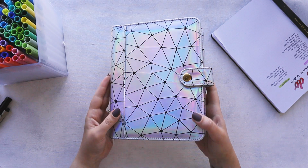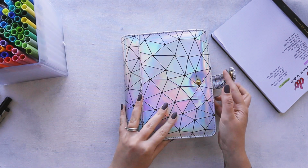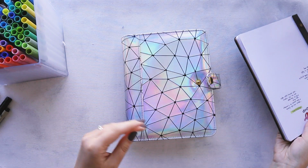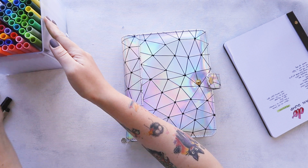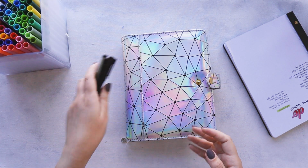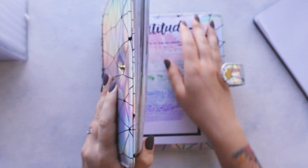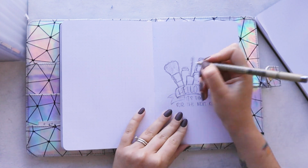Okay, we are starting with supplies, and I have my beautiful Archer and Olive journal in the cover. I have an Archer and Olive notepad where I'll be testing the colors, and I will be using my Crayola Super Tips. These are the ones I literally just got like a week ago, so I haven't had a chance to give them a try, but I'm super excited because the colors look incredible.